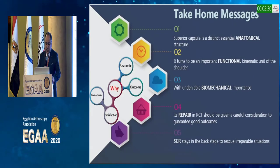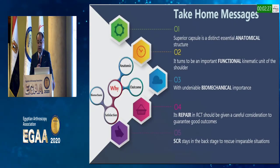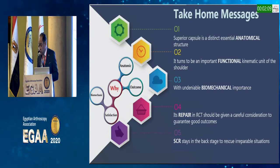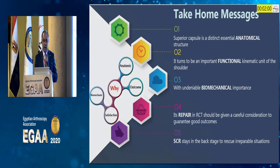My take-home message is superior capsule is a distinct essential anatomical structure. It turns to be important functional kinematic unit of the shoulder with undeniable biomechanical importance. And its repair in rotator cuff tears should be given a careful consideration to guarantee good outcomes. And finally, superior capsule reconstruction stays in the backstage to rescue the irreparable situations.